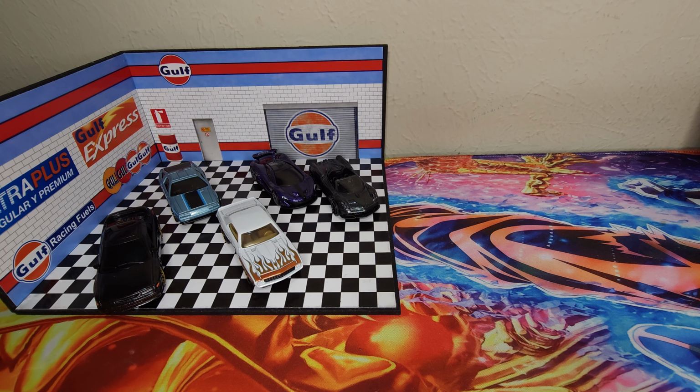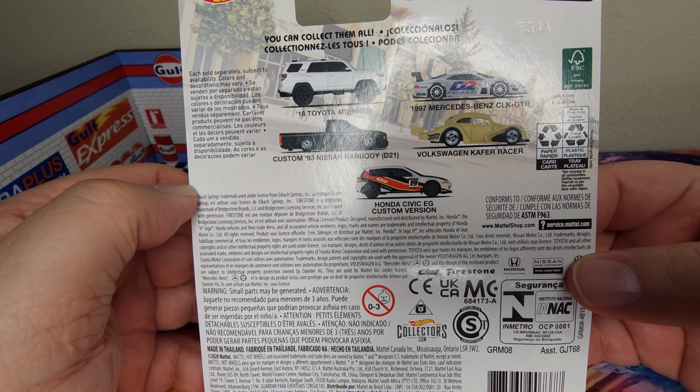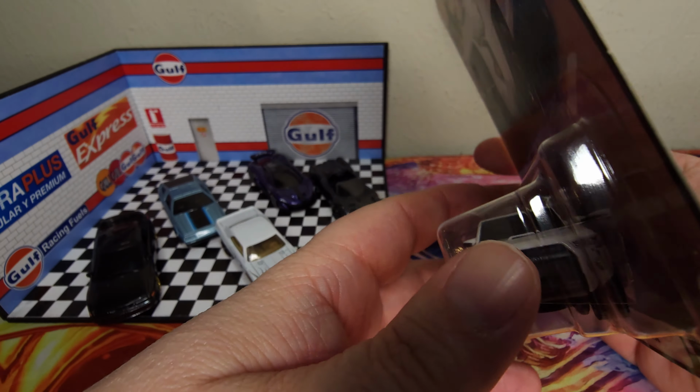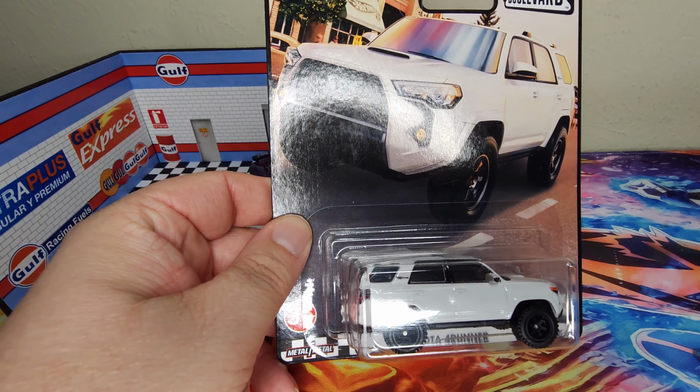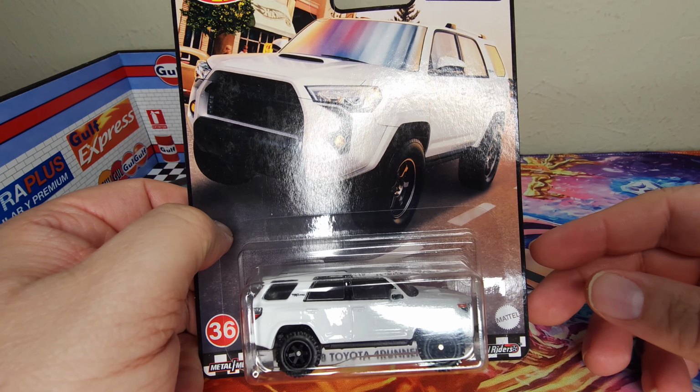Not really interested in getting most of everything in this set. Maybe the Civic and the Mercedes-Benz. But, well, that Nissan Hardbody looks nice. But I really wanted this. Got this for, I think, $25. More than I usually spend on a Hot Wheel, but I really wanted to have this in my collection.